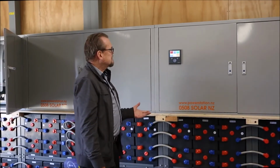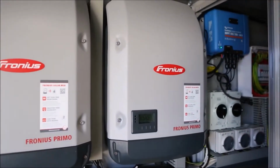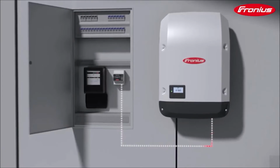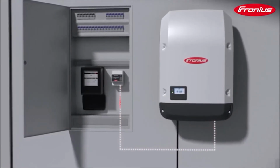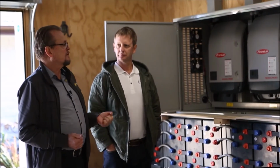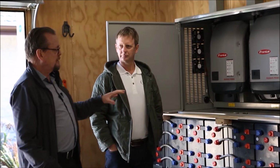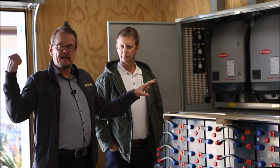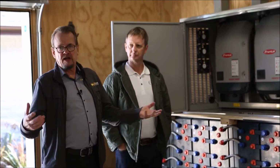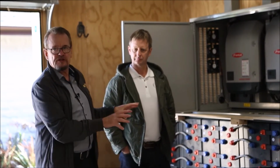So if we move down the cabinet a little further, here are the three Fronius single phase 8 kilowatt inverters. One of the fantastic things is that although they're an 8 kilowatt inverter, we can connect up to 12 kilowatts maximum to each unit. So you can put a pretty good load on these inverters. We've got over 30 kilowatts running through these, and in an adjacent shed, we've got yet another one fully loaded. So this site has in full 4 of these units on site.